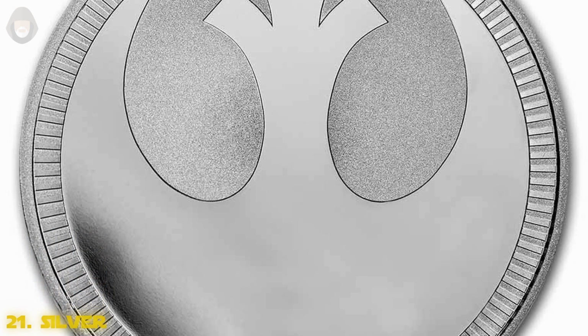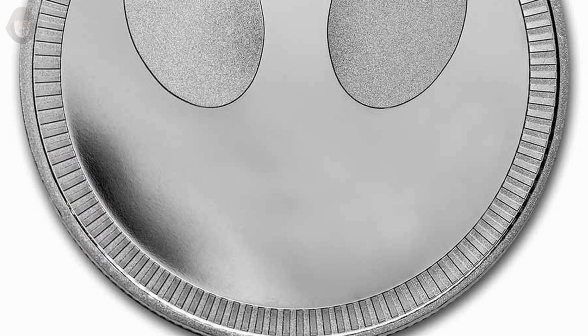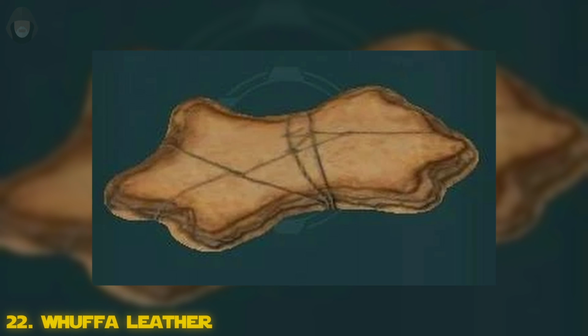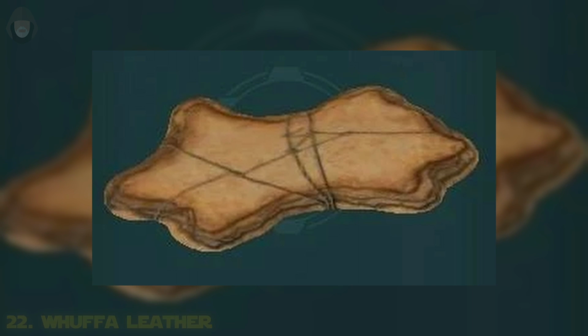Much like gold, this was a metal which could be used to form jewelry and equipment. Number 22, the Woofer leather. Resembling the formation of currencies in the early stages of our history as humans, Woofer leather was gained by skinned Woofer worms and was used by Night Sisters of Dathomir as a commodity in trade due to its varied uses.